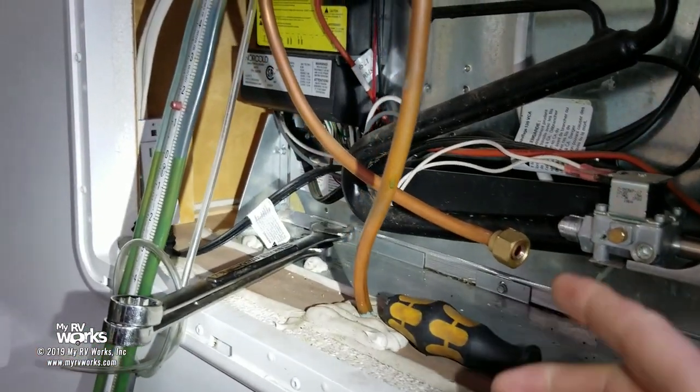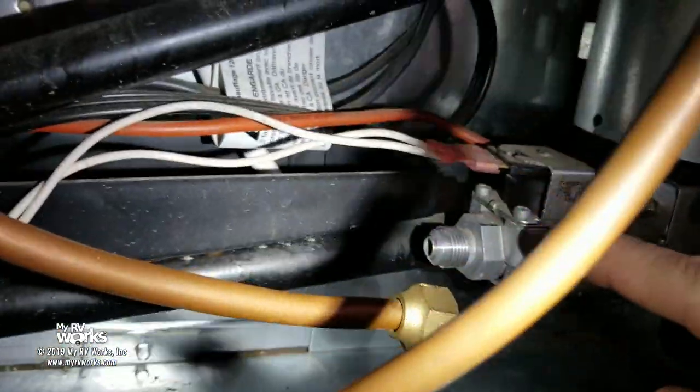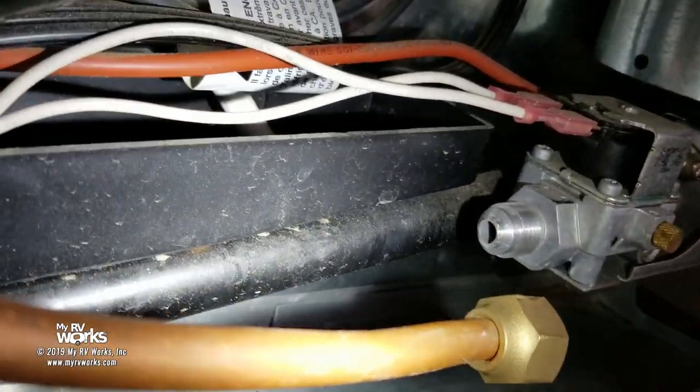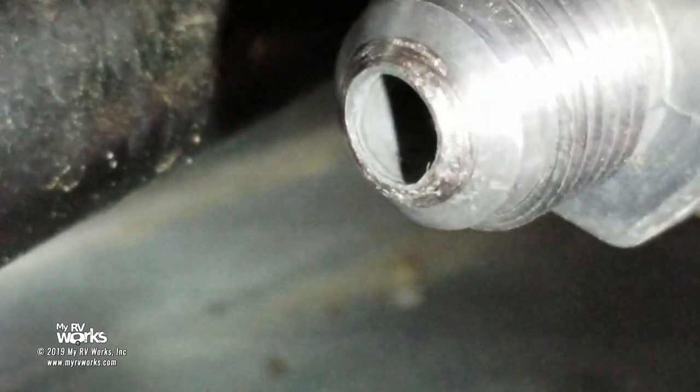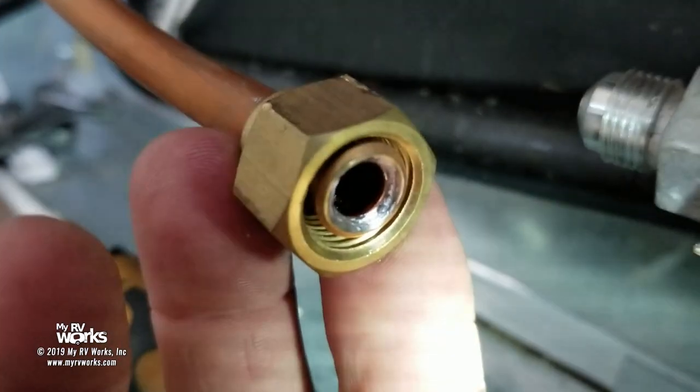Okay, folks, we're back. We have taken off my gadget, and as I was putting things back together, I want to show you something. Look at how rough that is right there. That's supposed to be smooth right there. Okay. So look how rough that is. And then look at how rough. I'm zoomed in too tight. Hold on. Okay. Look at how rough that is.